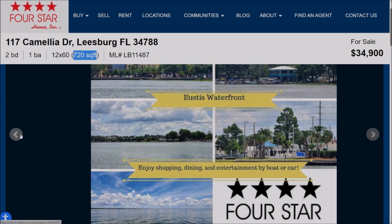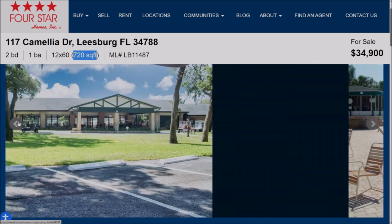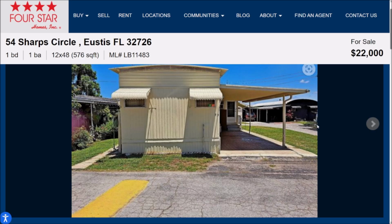Okay. All right. So there you are, everybody. 34,900 out in Leesburg. If you're interested in this house, go ahead and give Jason a call. His number is 352-360-7048. All righty. So the third house on our list is coming in at $22,000 even.